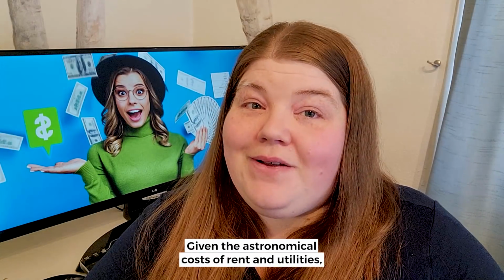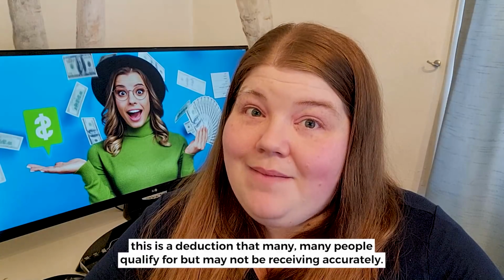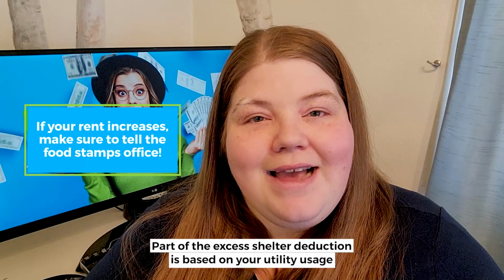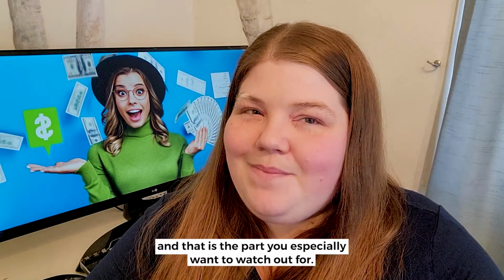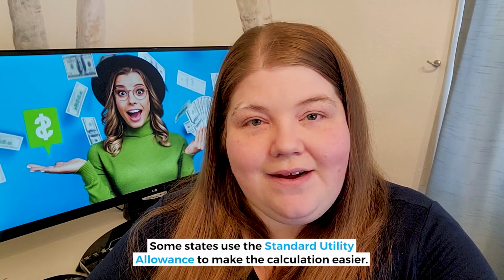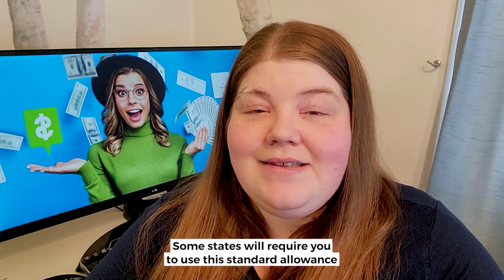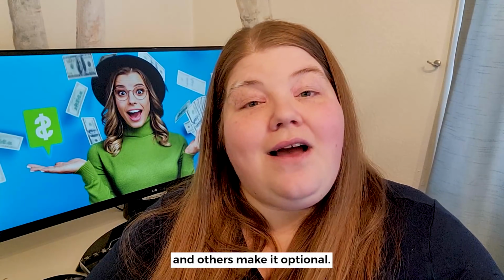Given the astronomical costs of rent and utilities, this is a deduction that many people qualify for but may not be receiving accurately. Part of the excess shelter deduction is based on your utility usage, and that's the part you especially want to watch out for. Some states use a standard utility allowance to make the calculation easier, and that's based on the average utility cost in your area. Some states will require you to use this standard allowance, and others make it optional.